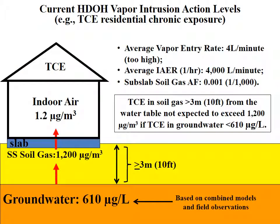Here's just an example of screening levels published by the Department of Health. This is for TCE, residential chronic exposure. In our guidance, we currently assume a vapor entry rate of 4 liters per minute, which, based on the paper that we just published, is probably at least 2 times too high. But sticking with that, we assume an indoor exchange rate of 1 time per hour, which equates to 4,000 liters per minute roughly for the default building size. This gives us a subslab soil gas attenuation factor of 1,000 that we include in our current guidance.